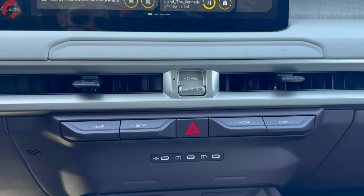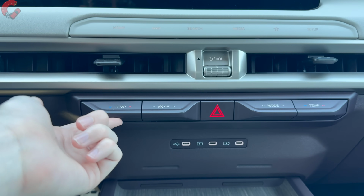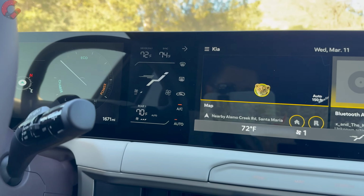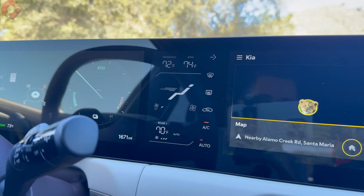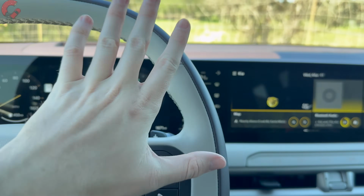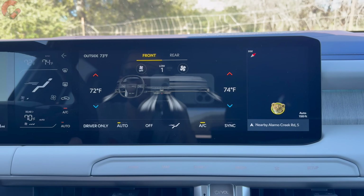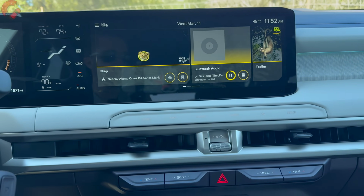Next up, we've got our climate controls. Thankfully, we do have physical controls for the main functions. That includes, of course, your temperature adjustment and your fan speed adjustment. When you make those adjustments, it'll be reflected up here in a special 5-inch climate display wedged between your other 2 displays. Overall, it's pretty simple to use, although some of it is, of course, blocked out by the steering wheel from the driver's position. If you want to expand this, you can click that arrow, and that will bring it into the main infotainment screen for some more detailed overall adjustments.